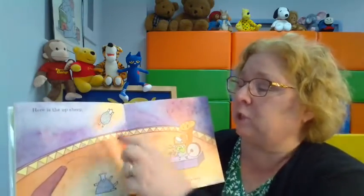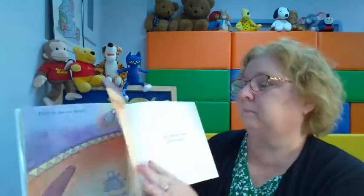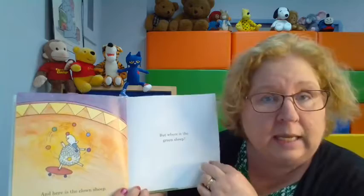Here is the up sheep, and here is the down sheep. Here is the band sheep, and here's the clown sheep. But where is the green sheep? Have you seen it yet?